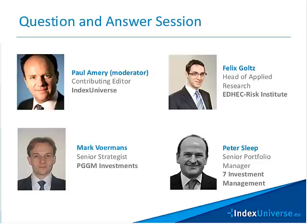But what's the governance framework for a fund that's using smart beta? Because if you're the CIO, you choose one of these strategies and it goes wrong, you carry the can, and it's sometimes difficult to explain. What kind of governance framework is needed for this type of fund? I'd be interested in your views. Maybe first Felix, and then perhaps Mark and Peter in order.